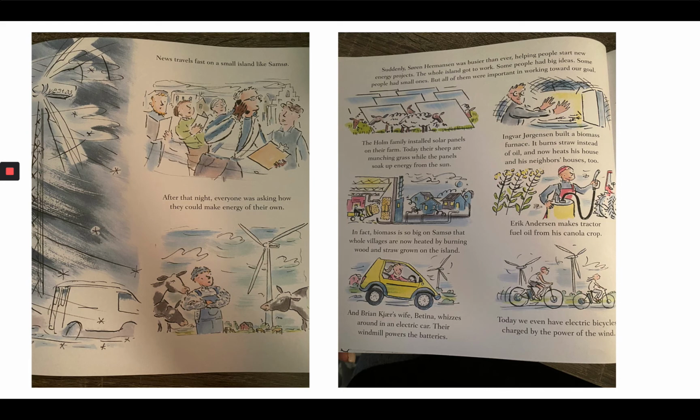"Some people had big ideas, some people had small ones, but all of them were important in working toward our goal." The Holm family installed solar panels on their farm. Today, their sheep are munching grass while the panels soak up energy from the sun.